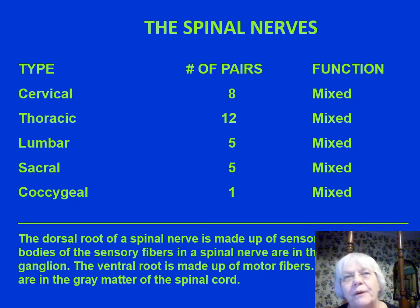We have 31 pairs of spinal nerves. We have 5 types, and they're named for the divisions of the spinal cord from which they originate. We have cervical, thoracic, lumbar, sacral, and coccygeal. By the way, the word coccygeal looks kind of weird. It comes from the word coccyx, which, as you know, is the tailbone. So it's an adjective having to do with the coccyx.